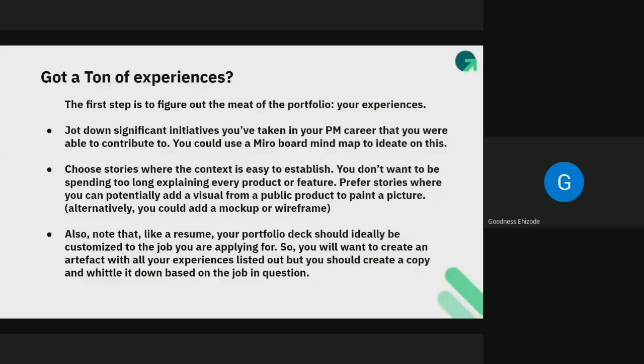It might not necessarily be as a PM, but as a person that worked on that project, what were the things that you did that were similar to the roles of a product manager? So you want to jot them down. Leadership, did you take initiative? Did you contribute to this? Those are the meat of your portfolio. Jot them down, put them somewhere, map all of them, just ideate all of them.